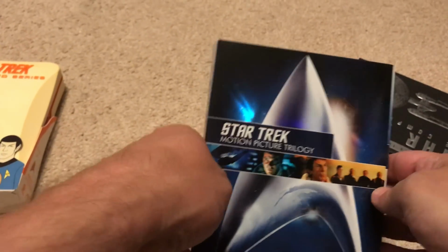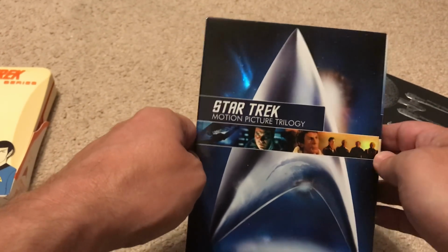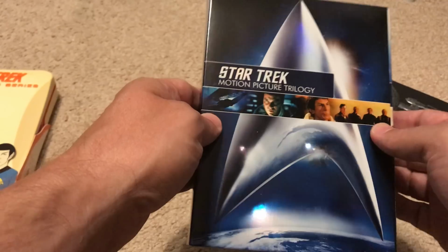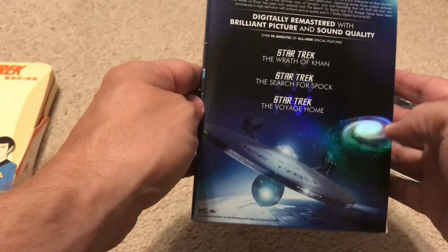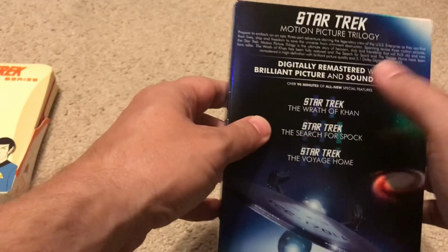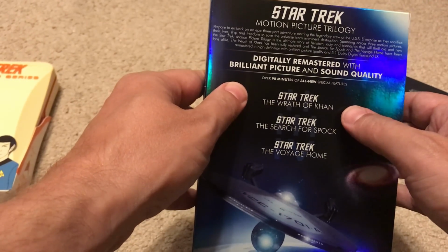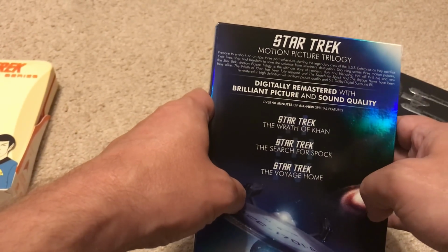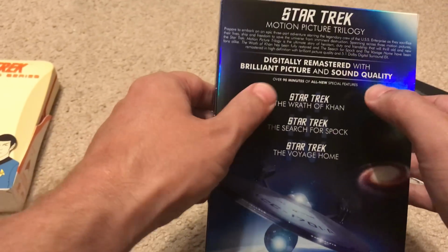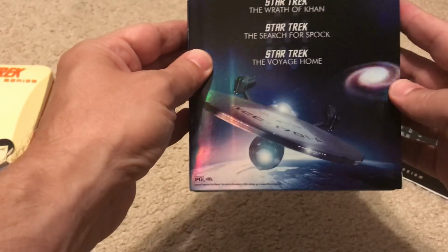The next thing I want to show you is, I own all of the Star Trek movies, but these are the 3 best ones, and they were so good that I wanted to buy this set. It's the Star Trek Motion Picture Trilogy. This was like a Walmart exclusive, but it came in this deluxe box. It just had the top 3 best movies digitally remastered. Now I own the motion picture, the first one, and I own Star Trek 5 and 6 and Generations and so forth, but these are the 3 that most people agree were the best ones: The Wrath of Khan, The Search for Spock, and The Voyage Home.